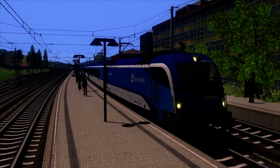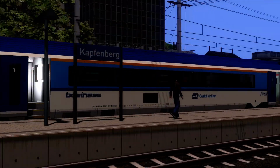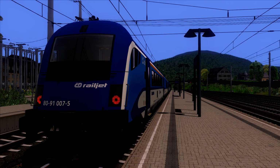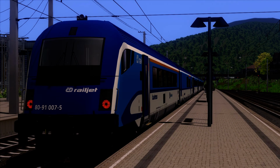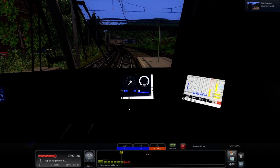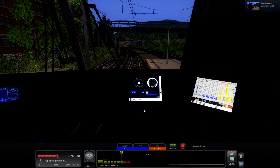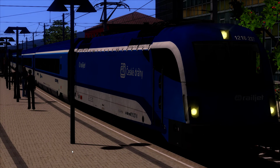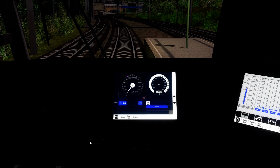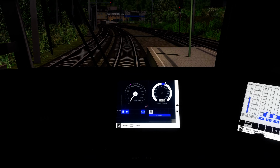There we go, got the brake applied. We're into the doors now. Right, come to Kapfenberg. I love the way the control car works in this. Look at the way it looks. I think it's probably the Part 2 screenshot. So I'm just going to use this to gauge. At about this point here is when we close the doors. The doors are closed, so brake loose, and full power. Well, half power, sorry.